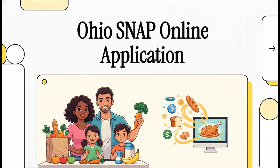Food security is absolutely a fundamental right, not some luxury. If you're facing food insecurity in Ohio right now, getting help is actually much easier than you might think. Welcome to this explainer. Today, we're going step by step through the Ohio SNAP online application, so you can secure your household's food budget with total confidence.